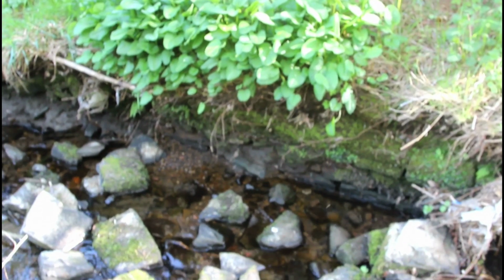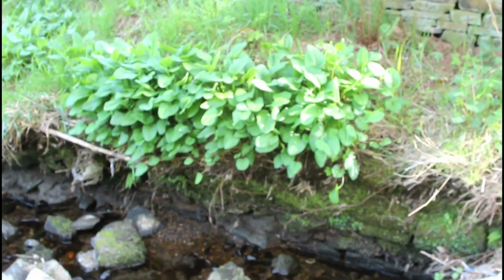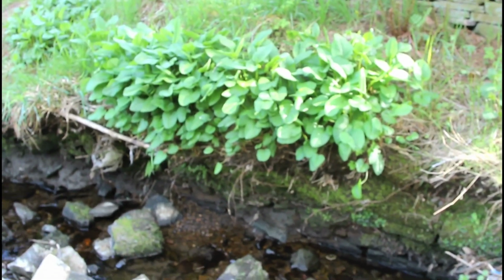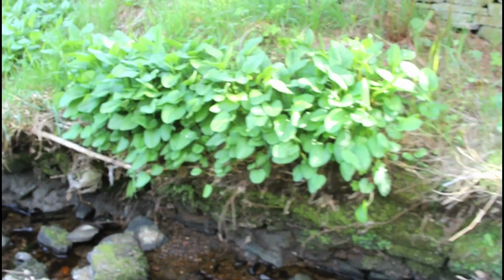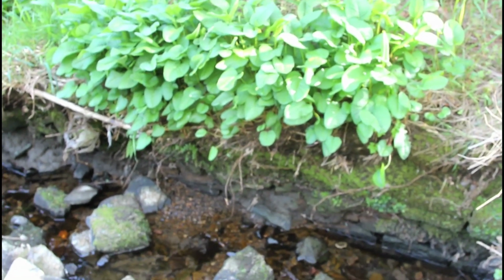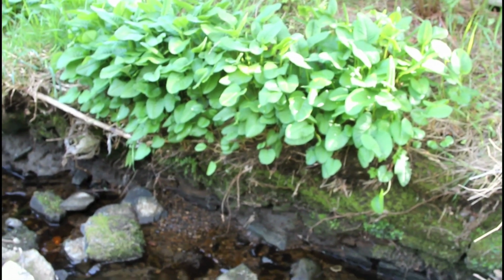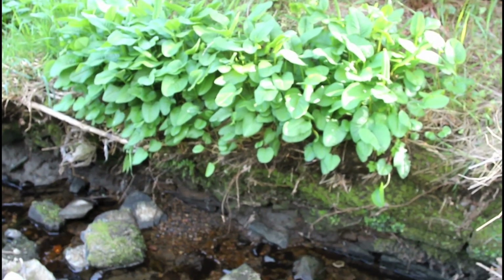Here we are by Pinch Beck, which is part of Bradford Beck. I'm looking at a little stand of Bistort, which is a spinach-like plant that you can eat. And people in Calderdale make a thing called dock pudding at Easter, which is quite well known over there. So there we have it, Bistort.